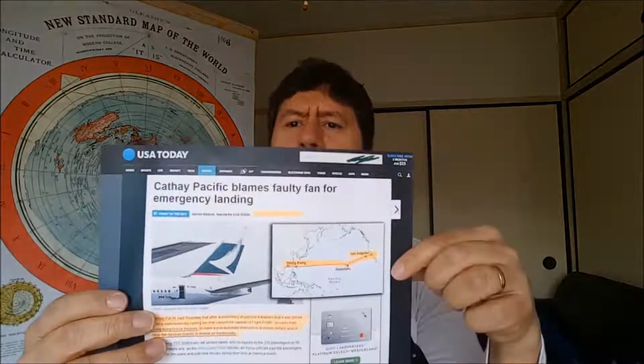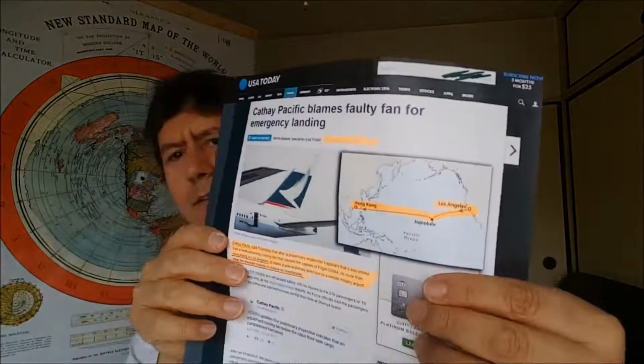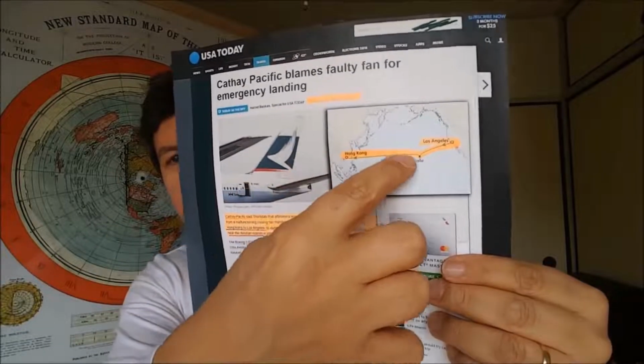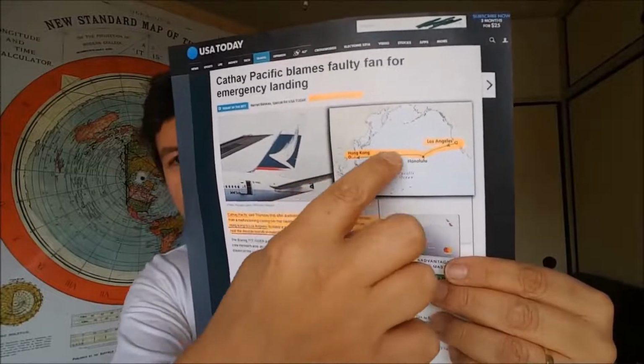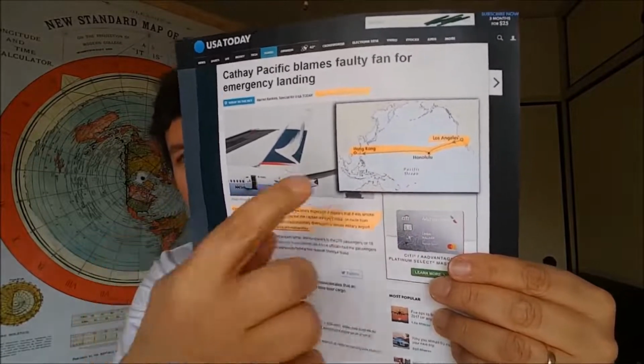From USA Today, Cathay Pacific plane, faulty fan, emergency landing. So I have here a map, also the same thing, okay? They left Hong Kong to Los Angeles. They could have stopped right here in Hawaii. Instead, they went all the way to Alaska. It doesn't really make sense on the globe, just like the Taiwan flight. Makes perfect sense on the flat Earth map.